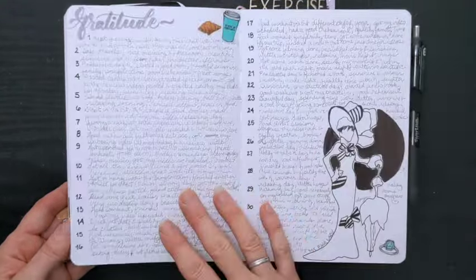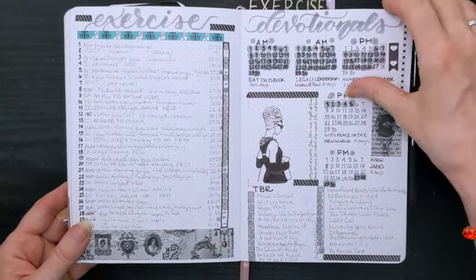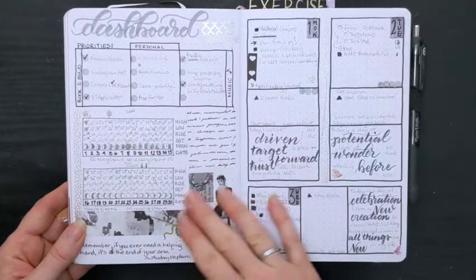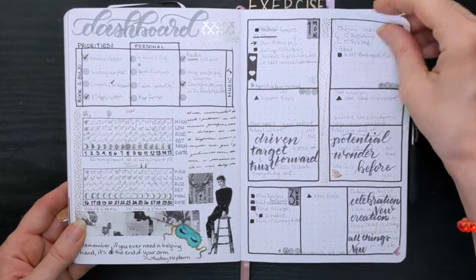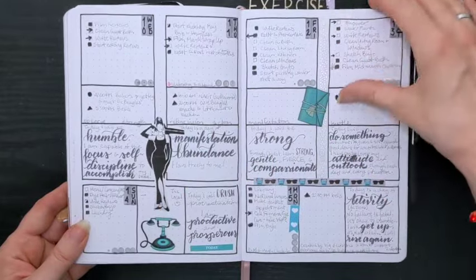Gratitude page, workout tracker, my dashboard. So I did switch it up a little bit and did a dashboard at the beginning, and that's where I put my weather tracker. And then my weeklies.